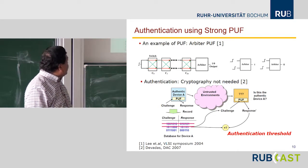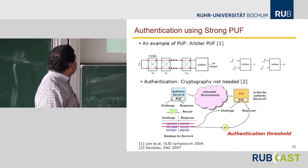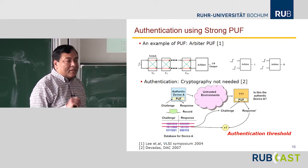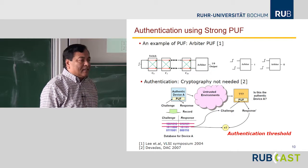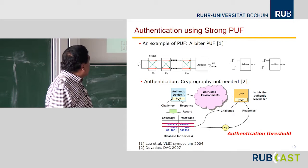The whole idea of pushing a strong PUF at that point was that you can apply a bunch of challenges and you get these outputs. And because these chips will have unique features, you don't need any strong cryptographic function, and you can directly use them for authentication. So that was the original idea.